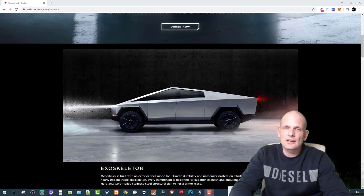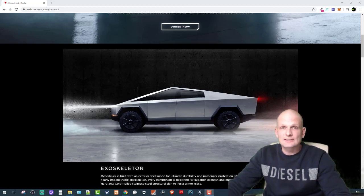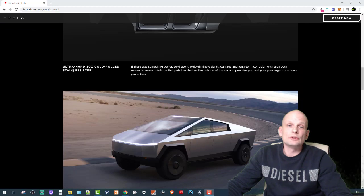Elon is comparing, and he was saying that, look, this truck is totally different, it doesn't look like other trucks. Yes, Elon. And this is only because of one reason, and that reason is stated on your website. Ultra Hard 30X cold rolled stainless steel. So this stainless steel from which Tesla Cybertruck is made is 30 times stronger than normal steel. To make a car that has a good shape, you would need a press machine, but press machines are not made for such powerful steel, and that's the reason that all they could do is these bends.